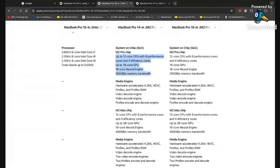And system on chip with the M2 Pro chip. Please read. Take action. Up to 12 core CPU with 8 performance cores and 4 efficiency cores, up to 19 core GPU, 16 core neural engine, 200 gigabytes per second memory bandwidth. Mm-hmm. Let me see. Okay. Media engine. Next. Hardware accelerated H.264, HEVC, ProRes, and ProRes RAW video decode engine, video encode engine, ProRes encode and decode engine.